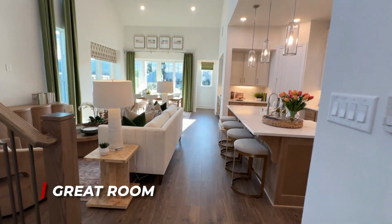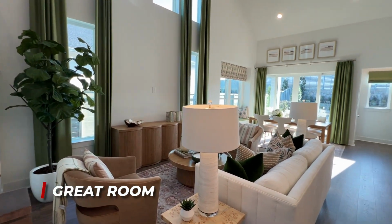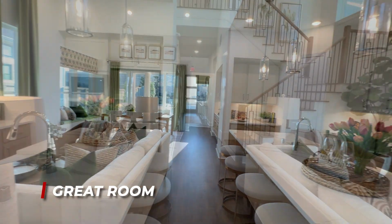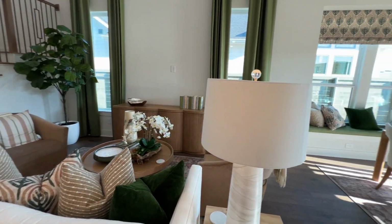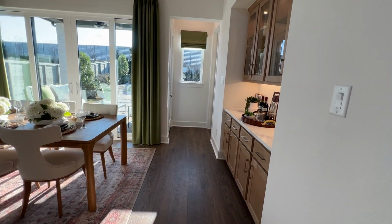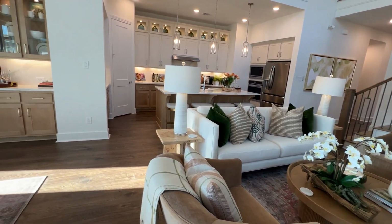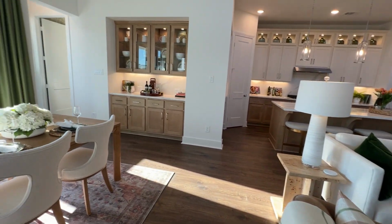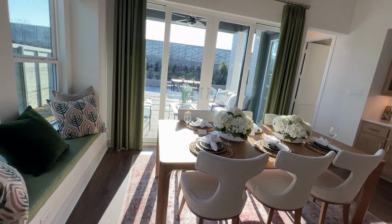You're gonna pass the stairway going upstairs, and you're gonna enter into the beautiful great room. Now, this great room, I love how Highland does this. They usually do 2-story ceilings up to the ceiling with a wall of windows, high windows up above, so you get plenty of light in from all over. And then you have your living room flowing into your island kitchen, flowing into your breakfast area. So it's a really nice space.